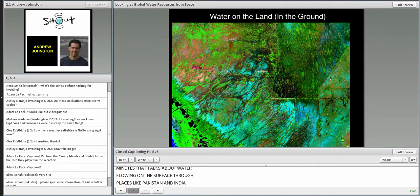Great. So let's move to talking about water on the land. The land is obviously where we tend to live, so this is the kind of water that maybe matters more to a lot of people. We have images that show how water is measurable from the Earth's orbit, and also how it impacts how it looks on the surface.